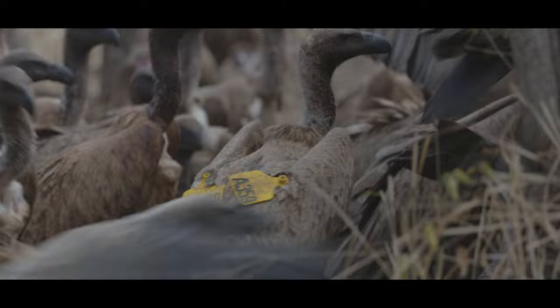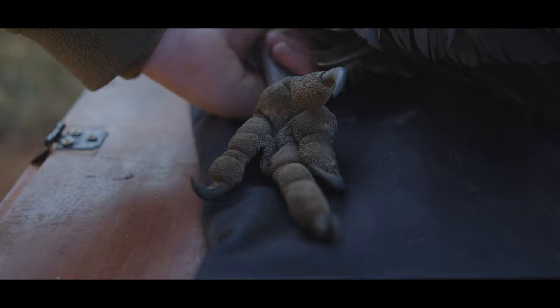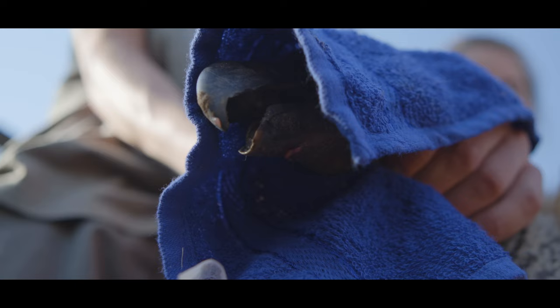It's getting to experience, to be so close to a bird and see things that most people would never have the chance to see is magical. Getting to see small details like the eyelashes or the colour of the skin or what the inside of the mouth looks like is really cool.